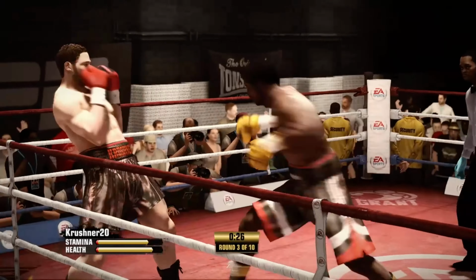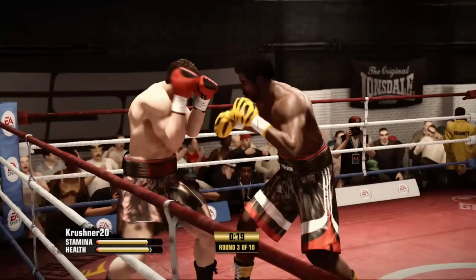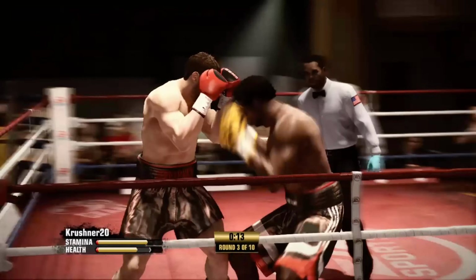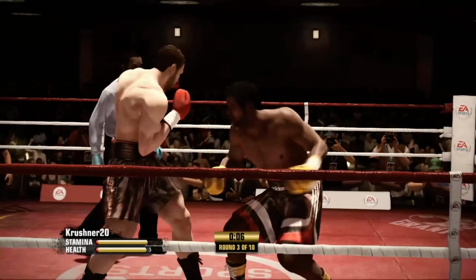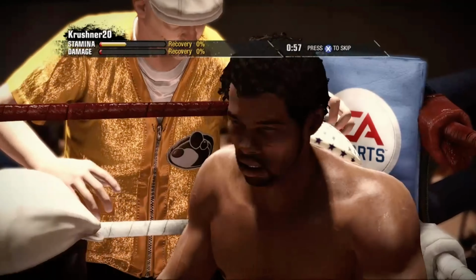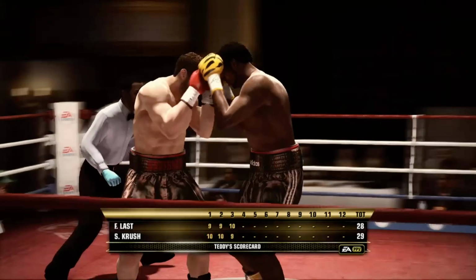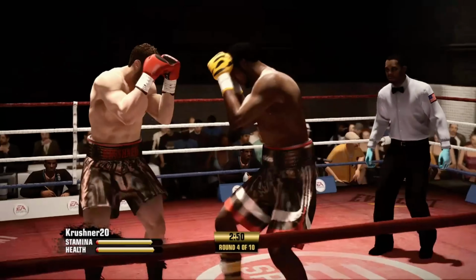In and out, in and out, in and out. Let's move. Nice work, the left hand to the head. Hits him in the mug with the right. This is what they worked on in training camp. Another good combo by Crusher. Crusher's up around here after three rounds on Teddy's scorecard, but really nobody has distinguished themselves in any great amount so far.